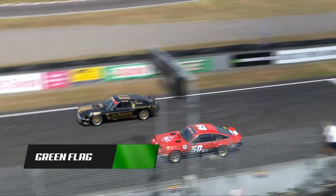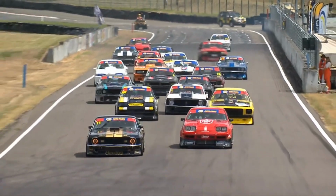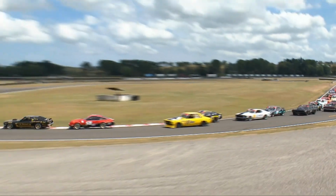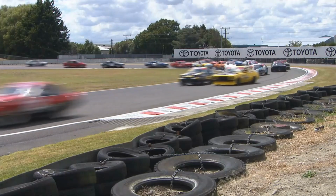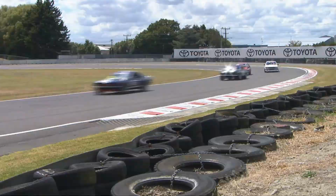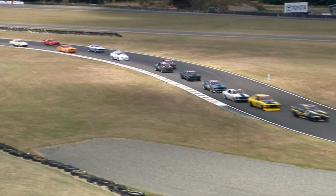Away they go, and good start from Foggy. He jumped a little bit, but certainly didn't jump start as he did at Hampton Downs. That was a very good start from Foggy, much better, but Knight got away well too, and Foggy dives into the Toyota curve for the first time, leading this race in the all black and gold. Everybody nicely through the Toyota curve, and no messing about early on, a nice clean start, but it's Foggy who leads from Andy Knight here.